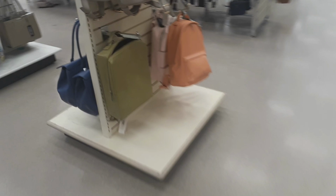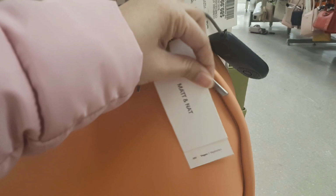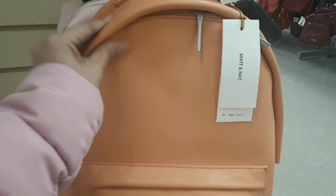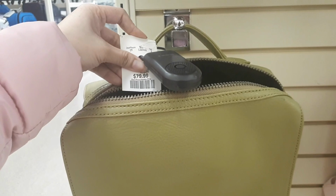Oh, this is pretty, this matte and that. Oh, it is matte and that. It's so pretty. Vegan leather. It's such a pretty color for spring. I have this gray taupe-ish color for the same price. And then this, is this matte? I think so. Yeah. It's just a weird, very boxy structure. It's $10 cheaper than the other ones.